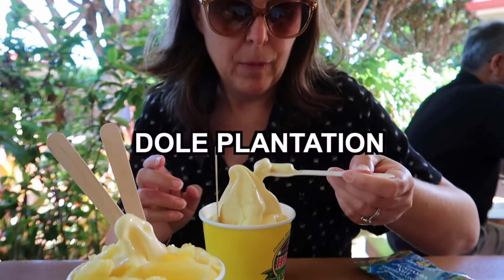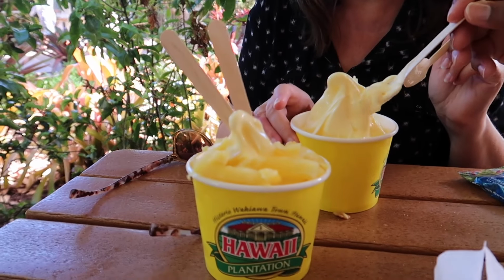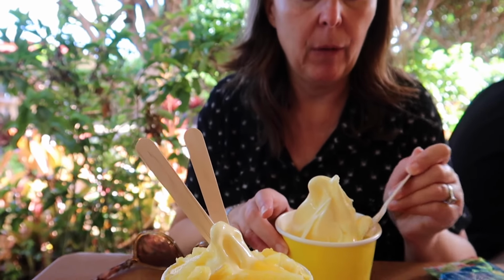Yeah, that's really good. The Dole Whip plantation, and this is Mom's first time trying Dole Whip. What do you think? It's good? Good. Definitely pineapple. Yeah, in a good way. Not the artificial. Pineapple topping on his. I want to try it. It's supposed to be. Oh my god. That's the best dog I've ever had.